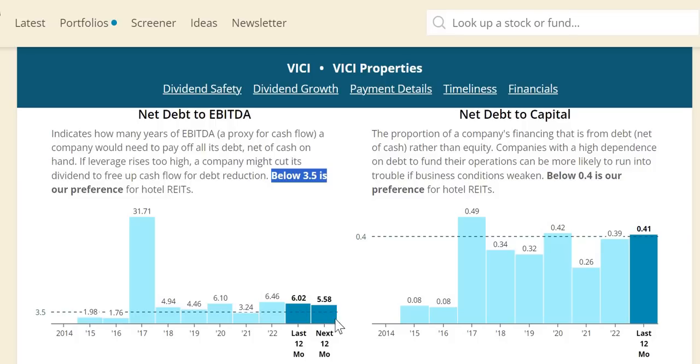But it is something that personally, as an investor, I am keeping my eye on. I would like this to come down to around that 3.5 over the next few years.